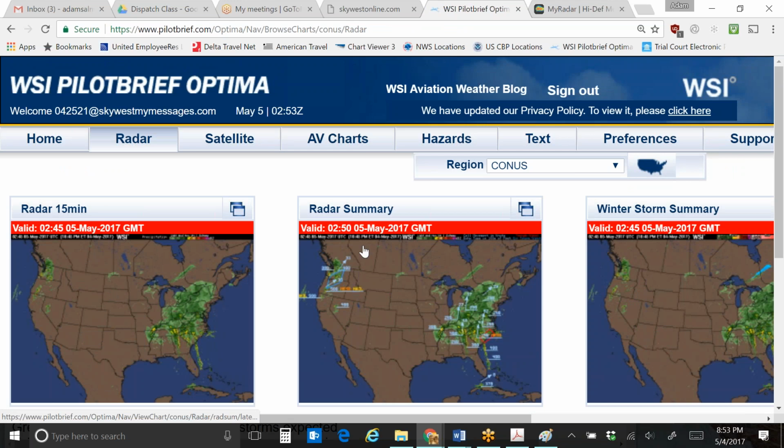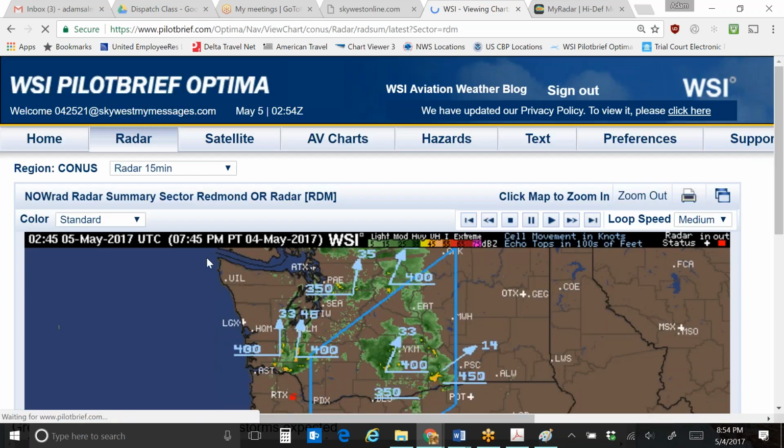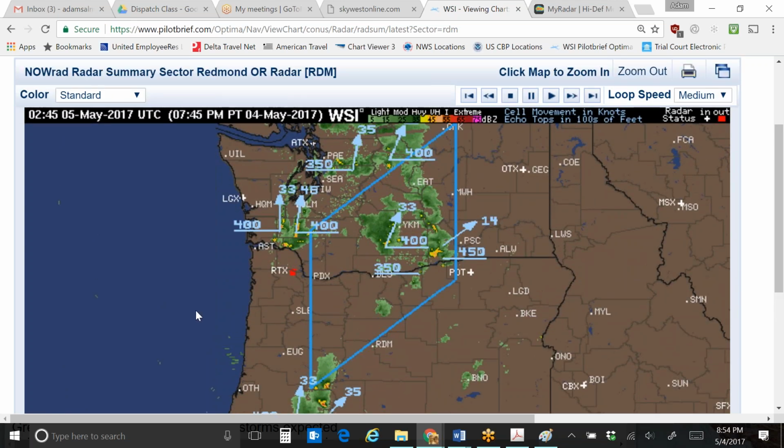So that's the radar summary. The radar summary is the one that actually gives you the details. If you go into this one, like this side over here, we can see that this one is 50,000 feet and it has hail in it. And then the blue is the convective segment boundary, or the storm warning summary, like a watch box, is what they call them.